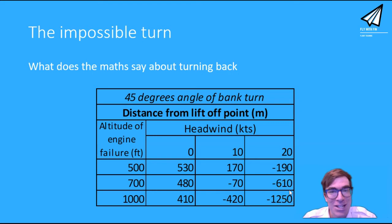Now, this isn't taking into account various different factors, as we mentioned before. You have to be an amazing pilot, perfect aircraft. That's not the situation we're in. So take all these with a pinch of salt. But it kind of gives you a bit of an idea about what's possible.